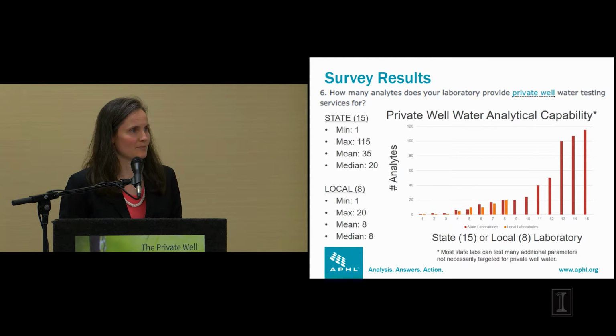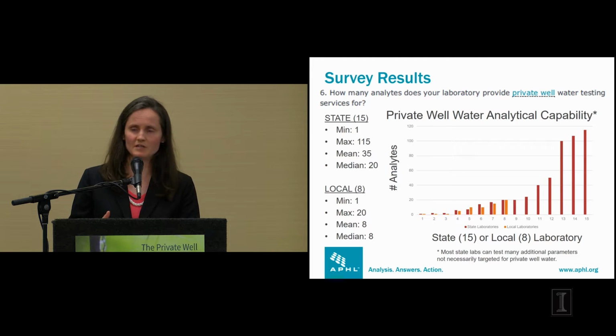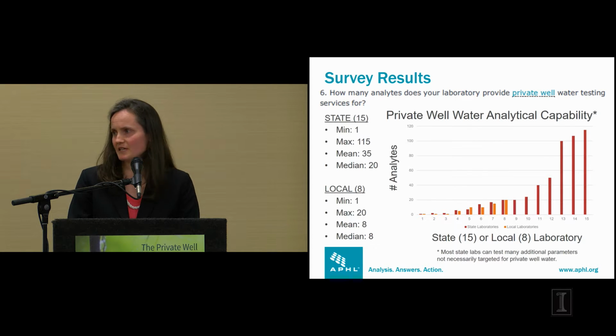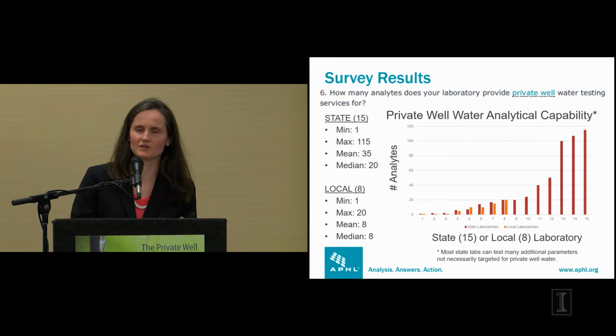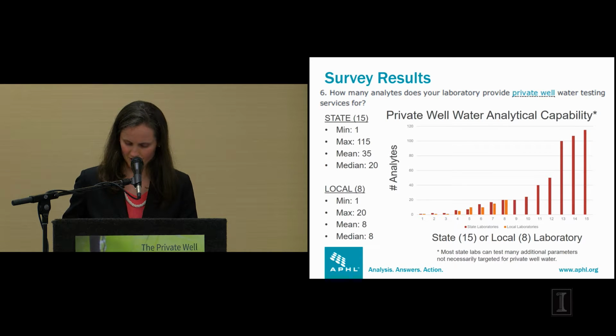So that could be an opportunity for studies that you could partner with the labs on, or whatever might be needed in that region. If there's a new contaminant that you're not aware of, maybe that state lab has the capability to test for it. It's just not listed within the private well water testing menu. So that's just an example of trying to contact your state laboratory or local laboratory on those issues.